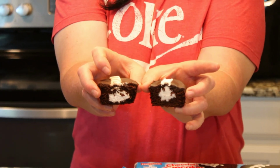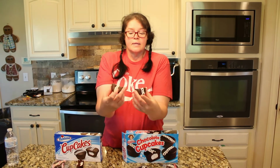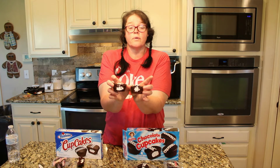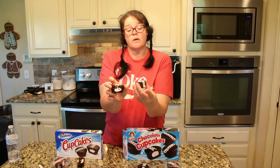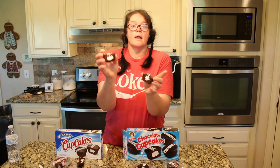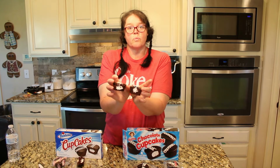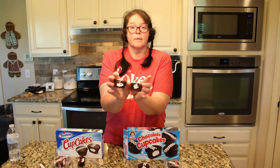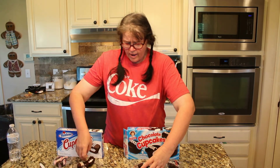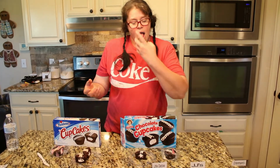Now the only difference that I can see between the two in these comparisons is that the cream in Hostess looks a little bit fluffier than Little Debbie's. Little Debbie's almost looks like a buttercream, and Hostess's looks more like a really nice, beautiful fluff cream. So, how do these taste? Okay, we can see now how they look inside. Let's taste them out.